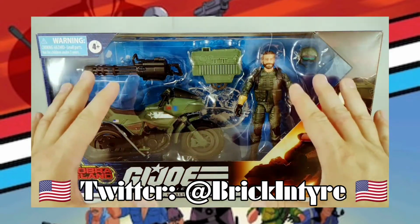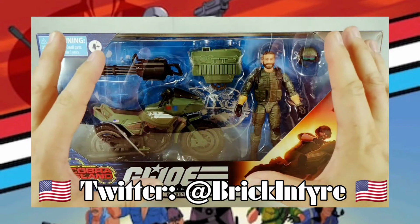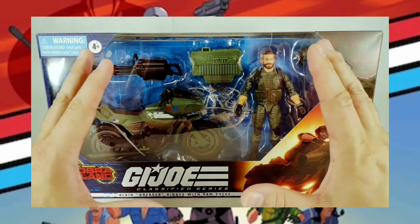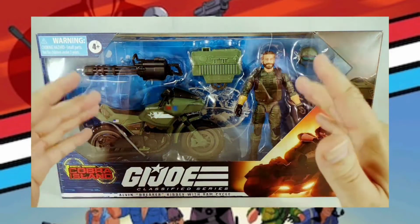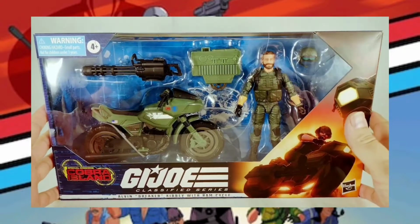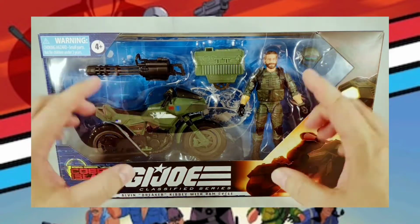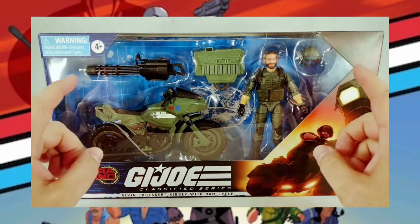And I know this has nothing to do with Halloween, much like last Saturday, but when I got this week, I knew I had to put this up. I knew I had to get this open. I knew I had to get my hands on this. Nostalgia is not a word I use often on this channel, but this really is very nostalgic for me.